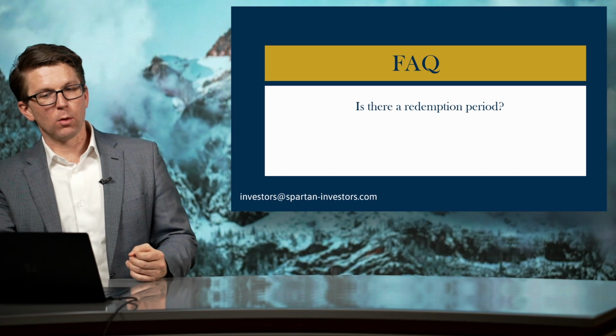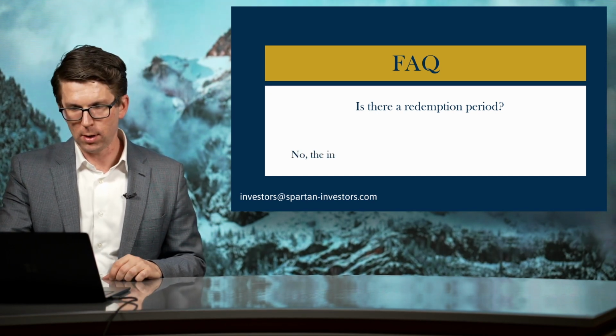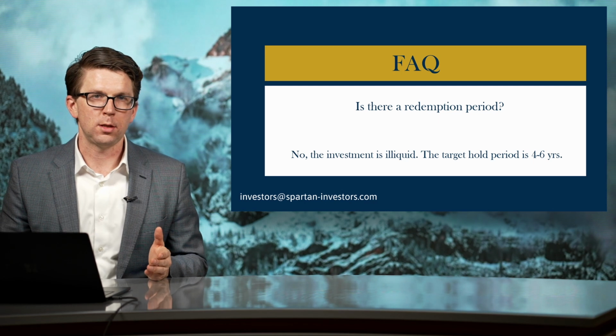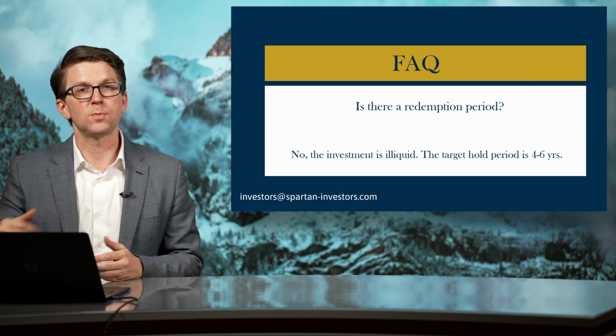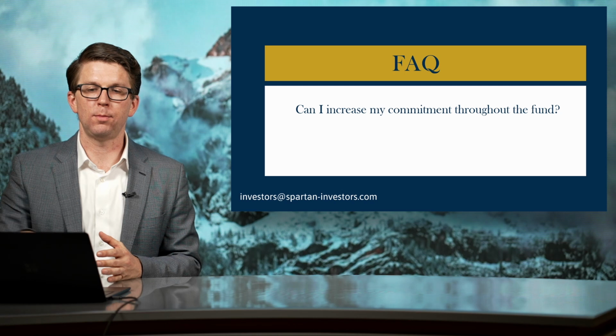So next one, is there a redemption period? For the income fund, there is no redemption period. So the investment is an illiquid investment, and the target hold period is about 5 years. I say 4 to 6 years. There is no guarantee that right at 5 years it's going to suddenly come back to you, but the investment is considered illiquid. Can I increase my commitment through the fund?